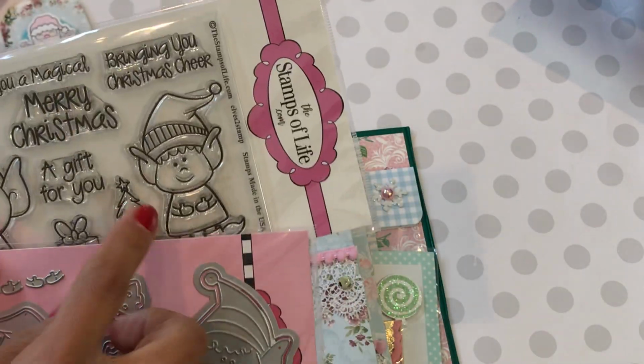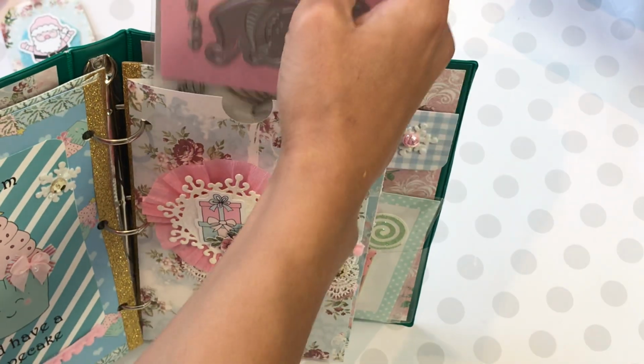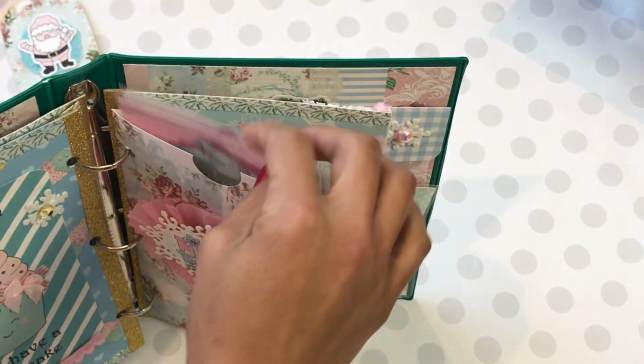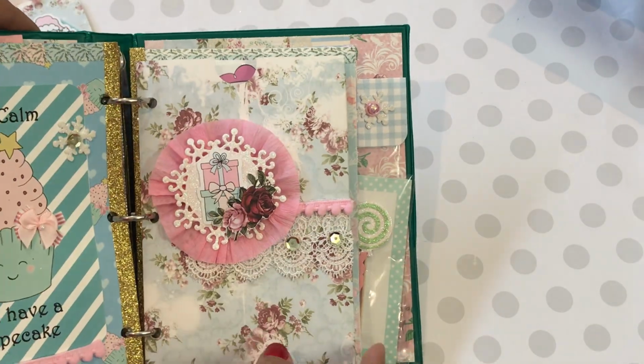I actually used to be a member of the Stamps of Life Club. I joined her kit club for a few months. I think I did a 3 or 6 month subscription with her. So I do like Stephanie Bernard. So thank you so much.